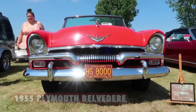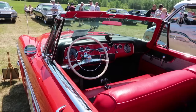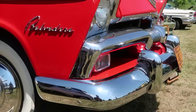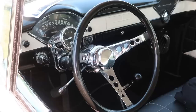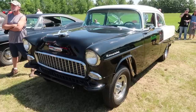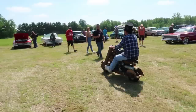Plymouth Belvedere. '55 Chevy Gasser. Things made of wood.